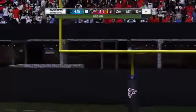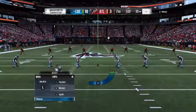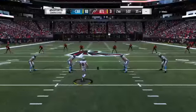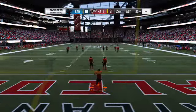And Gano's kick is right through. And they push the lead up to a touchdown now at 10-3. They got the interception, but very little movement after, and that forces him to settle for 3. And it does feel like settling when that happens, doesn't it?